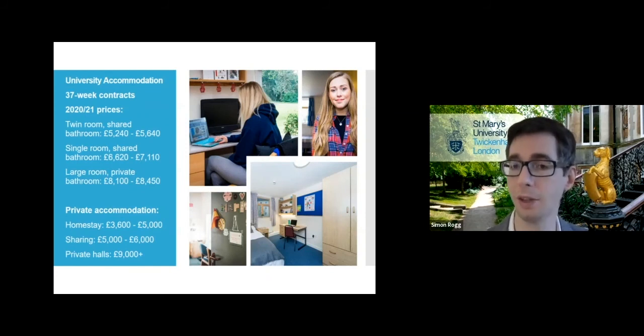In year 2 and year 3, students usually share a house or an apartment with the friends that they've made during their first year. Students do ask us about staying in the same room for all 3 years, but we find that when year 1 comes to an end, most students are really excited to now live with their friends.